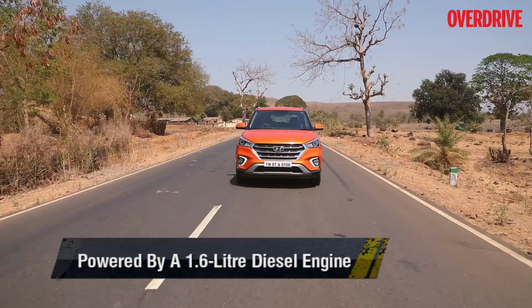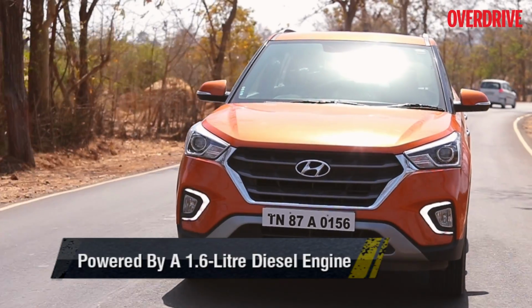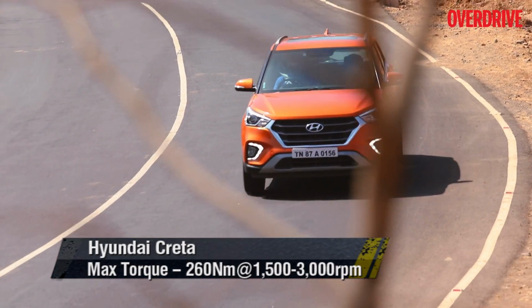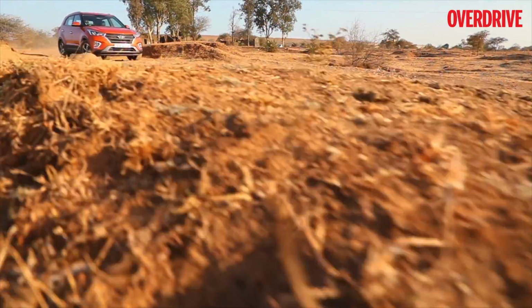For this test, the Creta is easily the benchmark for the performance figures and also the drivetrain and the powertrain refinement. It is the smallest engine of this test, but it feels lightning fast. It feels so much more athletic than the other three cars. It impresses in the city and even on the highway.